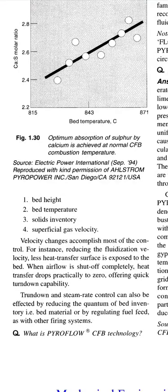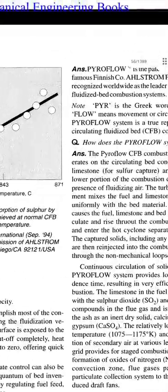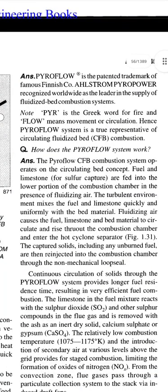So the next question: what is Pyroflow CFB technology? Answer: Pyroflow is the patented trademark of the famous Finnish company Alstom Pyropower, recognized worldwide as the leader in the supply of fluidized bed combustion systems. Note: Pyre is the Greek word for fire, and flow means movement or circulation. Hence, the Pyroflow system is a true representative of circulating fluidized bed combustion.